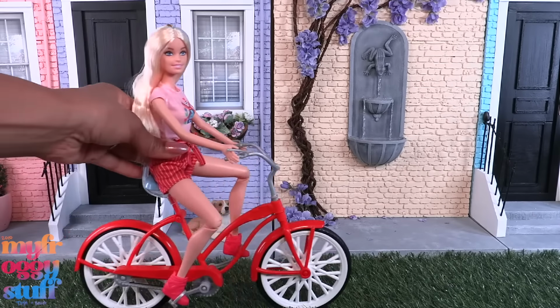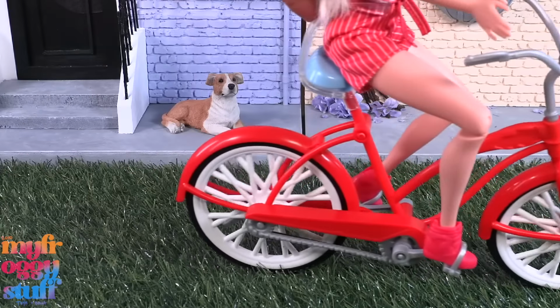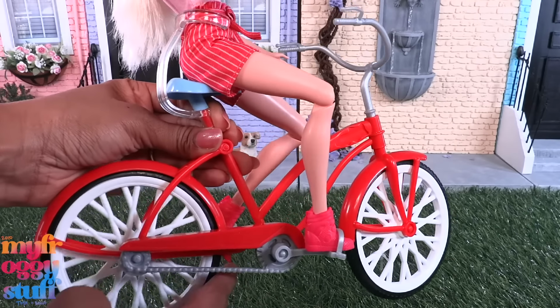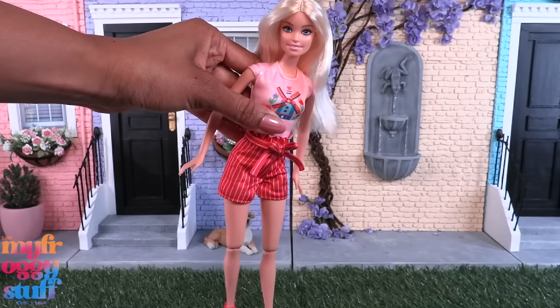This Barbie has more articulation than the others. There is a joint at the knee, allowing the doll to ride the bike. As the back wheel moves, it looks like she's pedaling. But when she's off the bike, she has kind of wobbly legs.